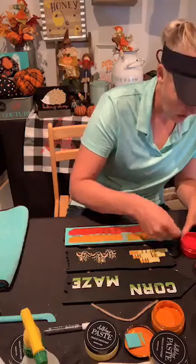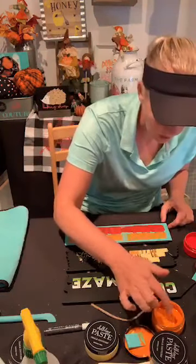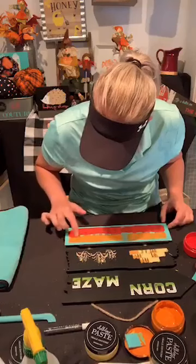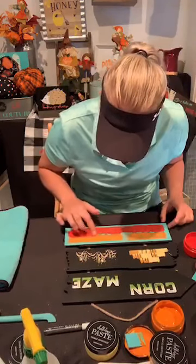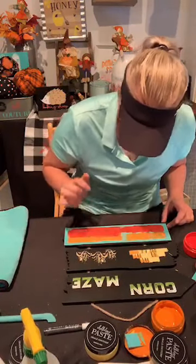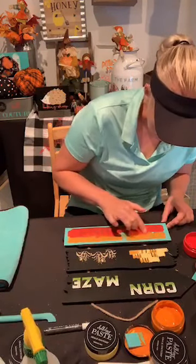Okay, the magic finger trick. Oh, you know, I need a little bit more orange. I'm just going to dip my finger. When I think I need a little bit more color, I just dip that finger in. Not a big deal. Oh, yeah. Very cool. I ombre kind of wide on this one. I kind of like it.